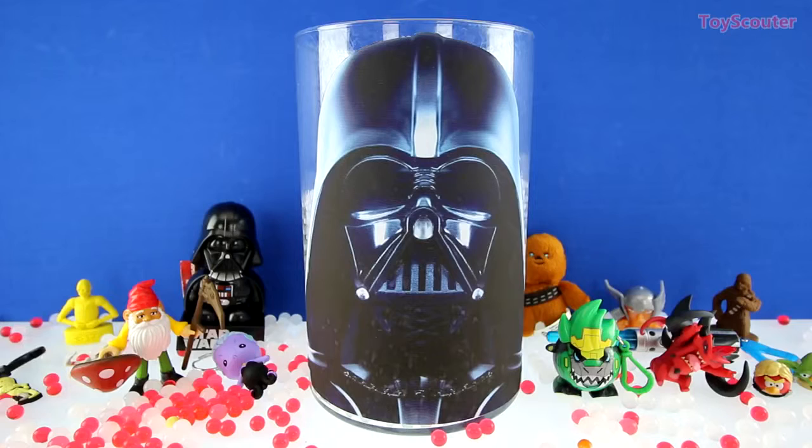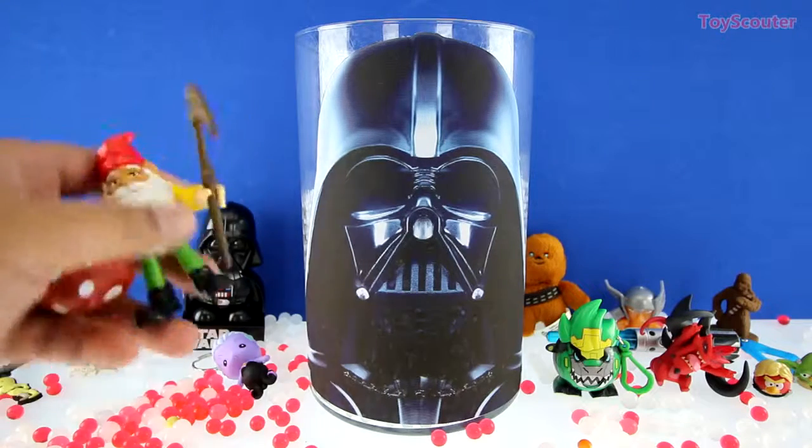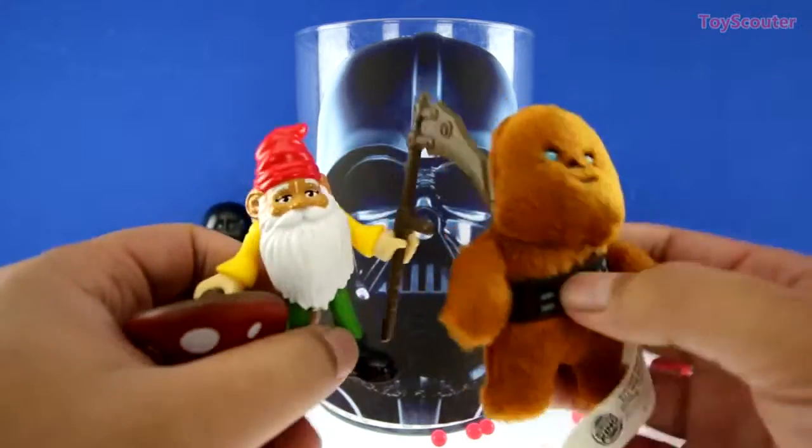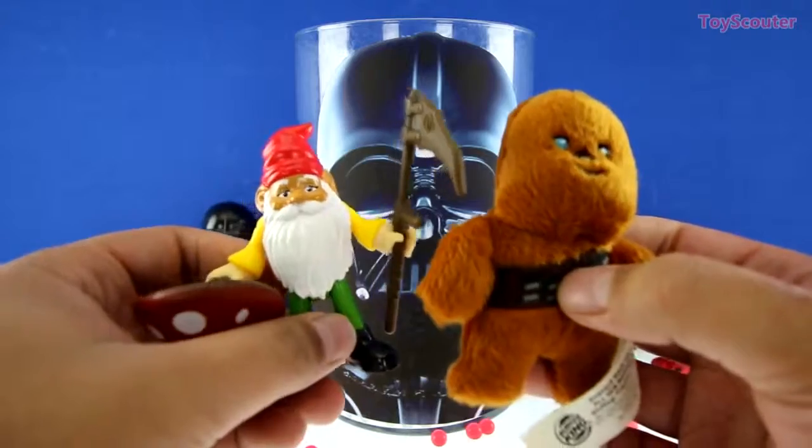And we're all out of surprises, guys. Which one was your favorite? Mine was this little gnome guy and the plush of Chewbacca. I just thought they're super cool and unique.